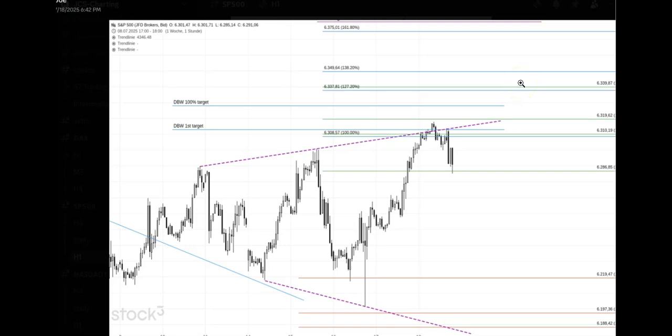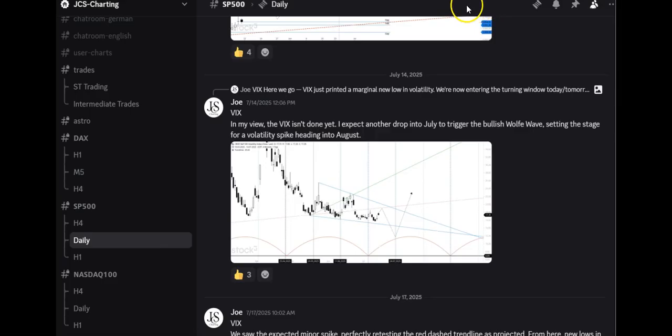The other thing we need to talk about is that we triggered above that green sequence here at 6308, and that actually brings higher targets, the min targets of 6349 and 6375. I actually prefer to run higher here at the beginning of next week in order to sell from there into August. Do we have a quick look at the daily thread of the S&P 500?